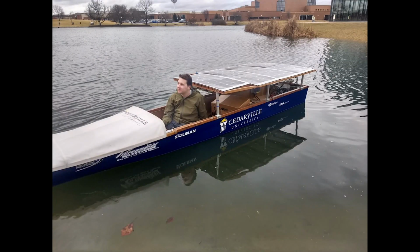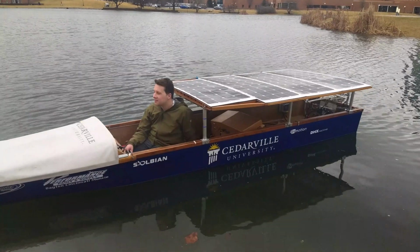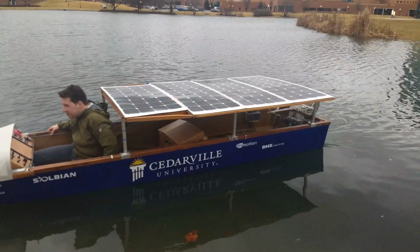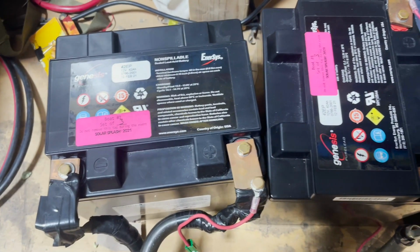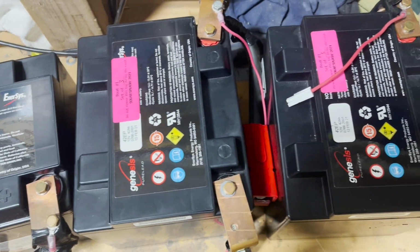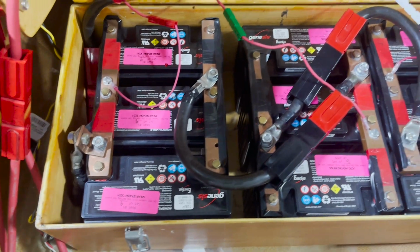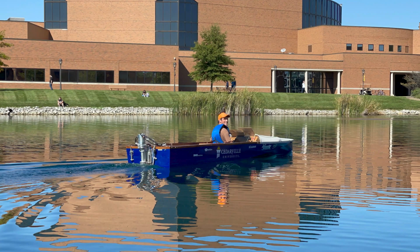Some items on our boat have not changed this year. We're using the same solar panel design, which has worked well for many years. The design consists of 3 Solbian SP125 solar panels and 1 Solbian SP100 panel placed behind the driver. We are also using the same batteries as previous years. We're using 3 Genesis 42 EPs for the endurance configuration and 9 Genesis 13 EPs for the sprint configuration.